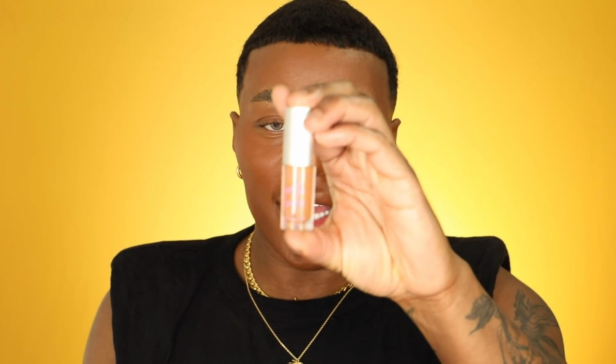Concealer wise, oh my god. So I'm going to use the Beauty Blender Insta Bake Concealer. This is a 3-in-1. Have I used this concealer before? Maybe I have. Oh, it's actually a really nice shade. It's a really nice highlight shade.